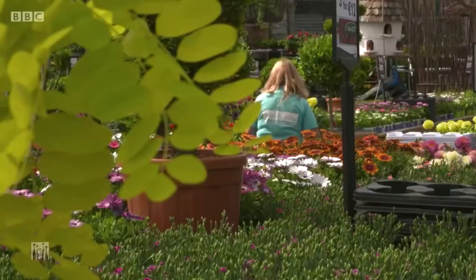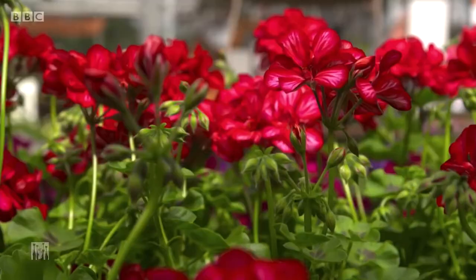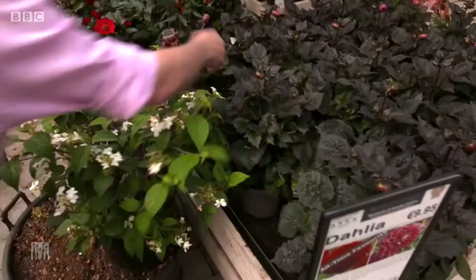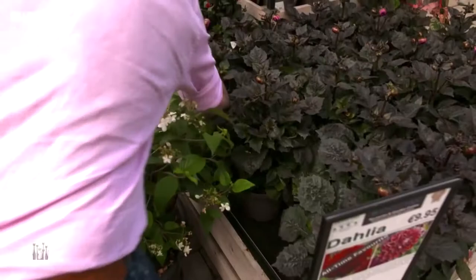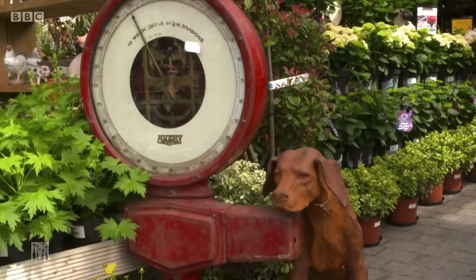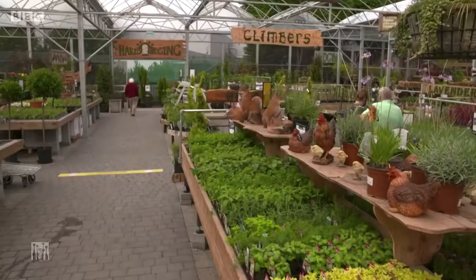It's summertime and people want instant impact and they want colour. So I'm going to be going floriferous, the biggest, brightest, most beautiful colour I can find. And straight away I see it with dahlias. I'm in dahlia heaven. I'm going down a bit of a cooler route with some nice shady plants for a courtyard or a place that doesn't get as much light as your brash garden might. Brash? Brash, yeah.